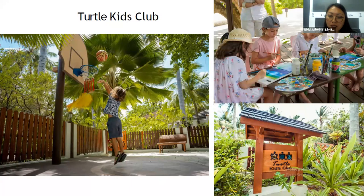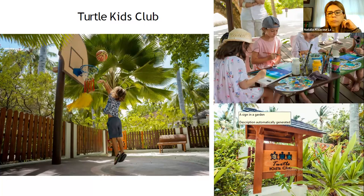Is there a minimum age for families with younger kids that they want to stay at the overwater bungalows? For the overwater bungalows, normally it's from 3 to below 11 years, below 12 years old, yeah. Okay. But yeah, we are not really strict on that one. However, the parents need to sign the form.